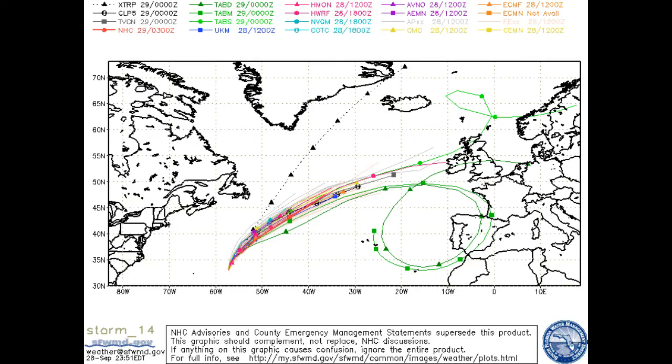Now here is our track on it, and you can see that it puts it right over into Great Britain, England. There's also a couple of models that show it doing a loop, but I don't think that'll be the case, but we'll just have to wait and see.